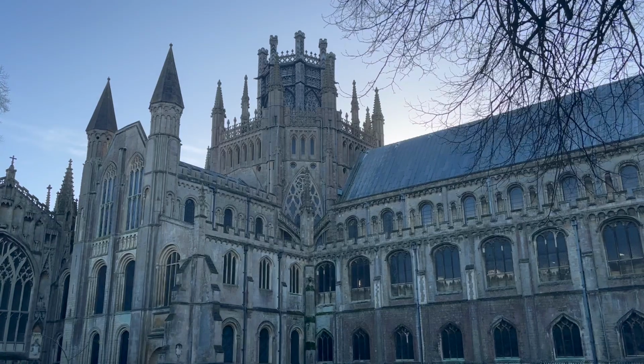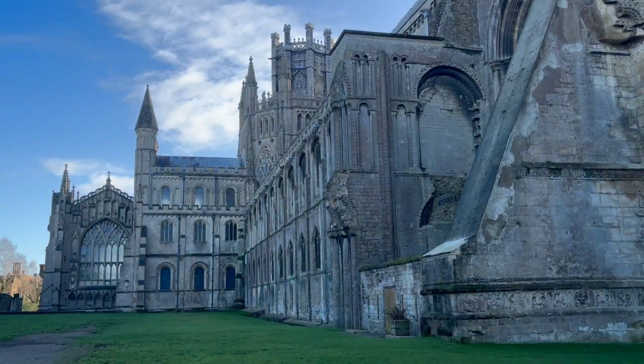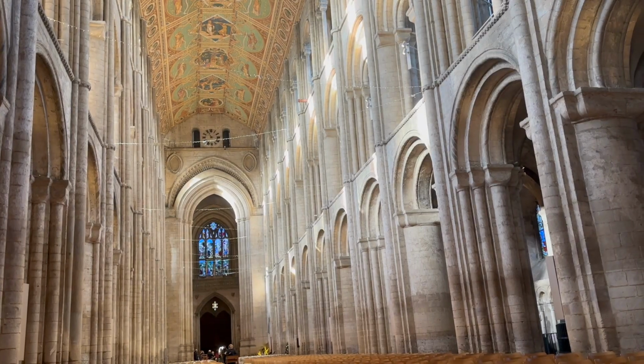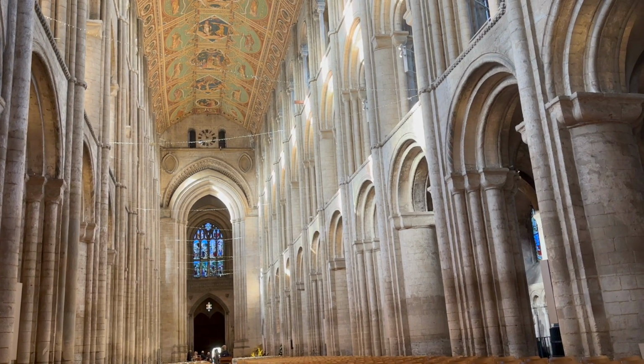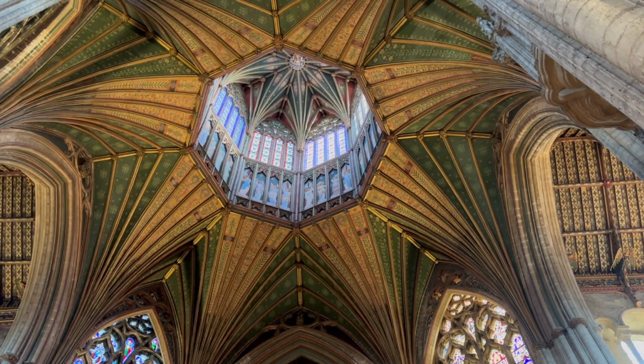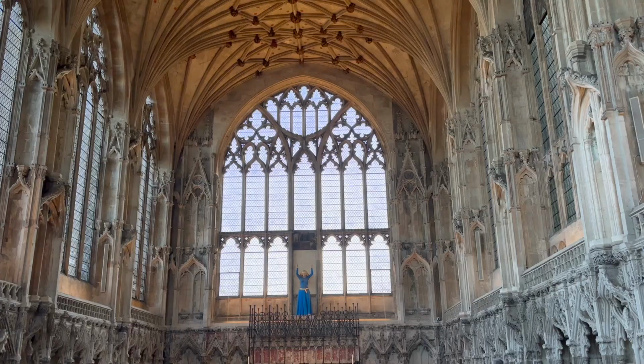Ely Cathedral has origins dating back to the year 673, with the present buildings dating back to 1083 and constructed from stone quarried in Barnack, just a few miles away from where we started our journey earlier in Stamford. The cathedral today is a major tourist destination, receiving around 250,000 visitors per year, offering a wide variety of different tours, both of the floor and the two towers.